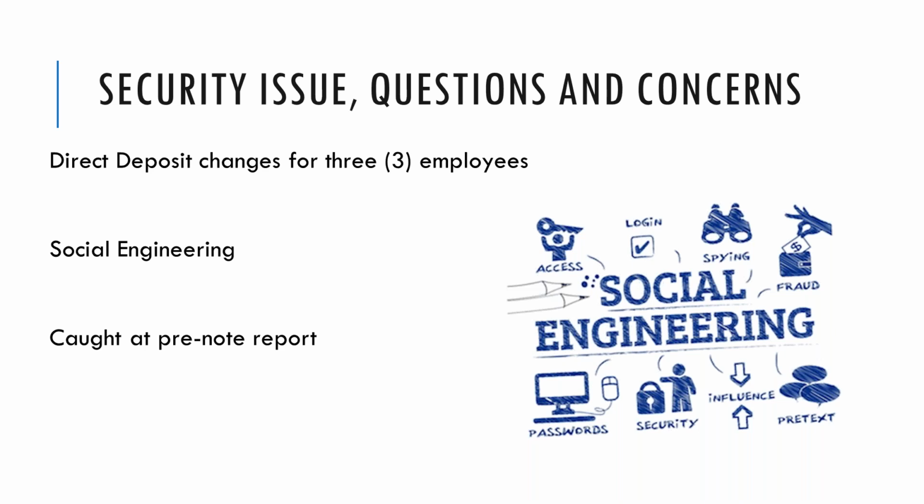Also, we were fortunate with the employees themselves, because the change was made in a way that would cause a paper check to go to them. One of the employees actually reported that they were getting a paper check for some reason. So in looking into it, we could tell that these direct deposit changes were not made by the employee. We caught it before there were any issues in terms of where the money went.